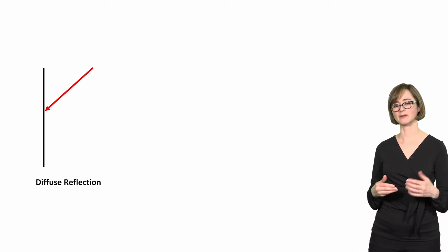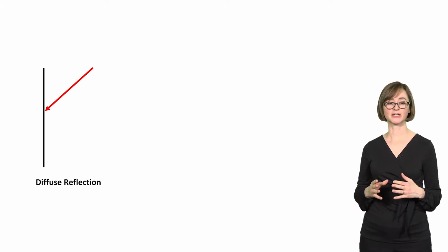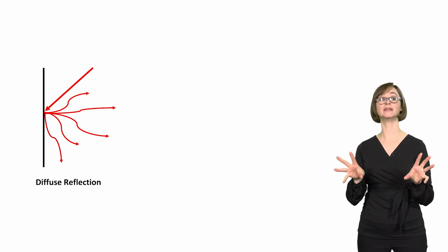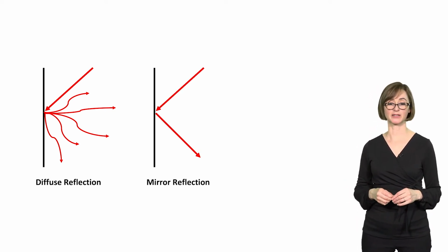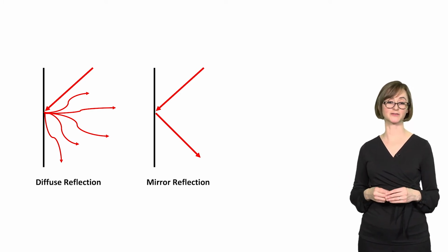The way that light bounces off an object has a big effect on what you see. There are three types of reflection that we'll talk about. The first is the most common, diffuse reflection. This is when light is scattered off in many different directions, and that's how light bounces off most objects that you look at. The second is mirror reflection, which is just what it sounds like, the way light bounces off a mirror or a reflective surface.